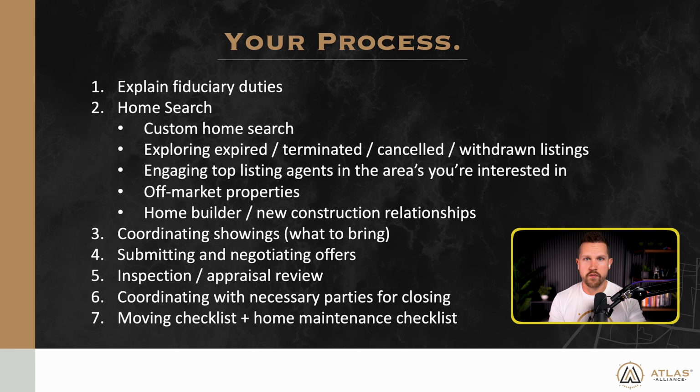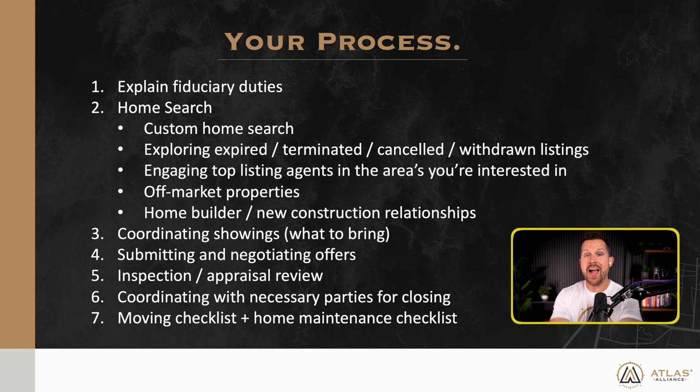Even just hearing the word fiduciary literally just gives people an extra layer of confidence because they haven't heard a single other agent talk about the fiduciary duties, let alone somebody unpack it and give context as to what they are. But when they hear that you have undivided loyalty to them, full commitment, full confidentiality, putting their best interests first, that gives them a sense of comfort.